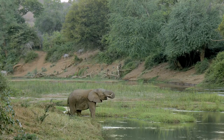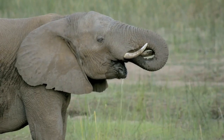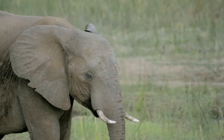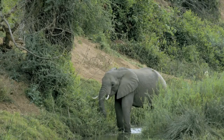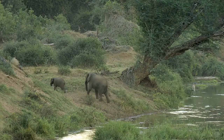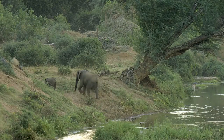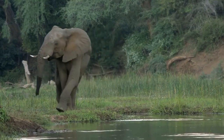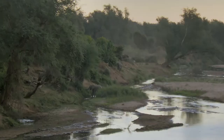Sooner or later, heavy rains will come. The Limpopo will flow once more, and floodwaters will inundate the plains to spur new growth. Until then, the elephants and others will find all they need along the banks of Pafuri's everlasting life.